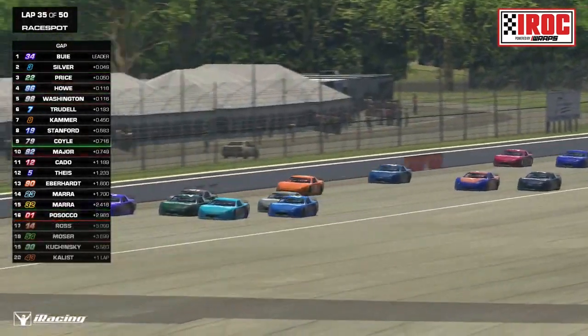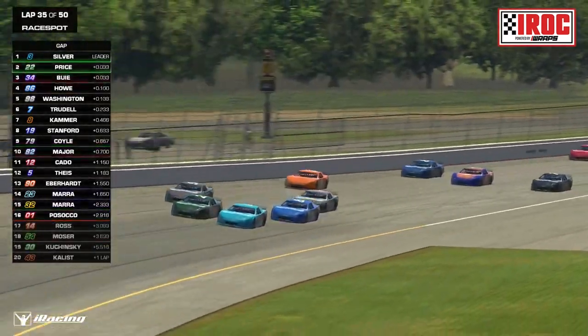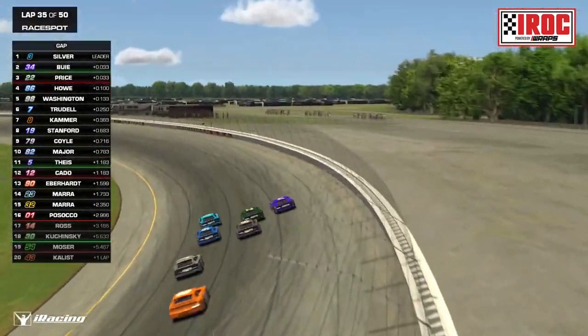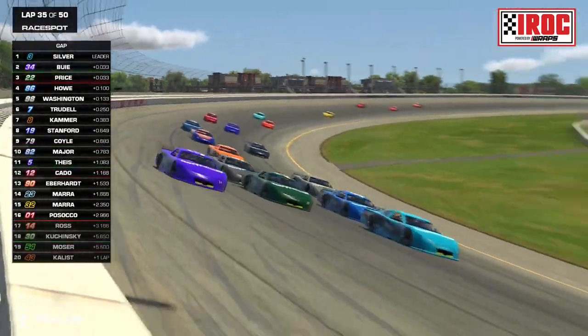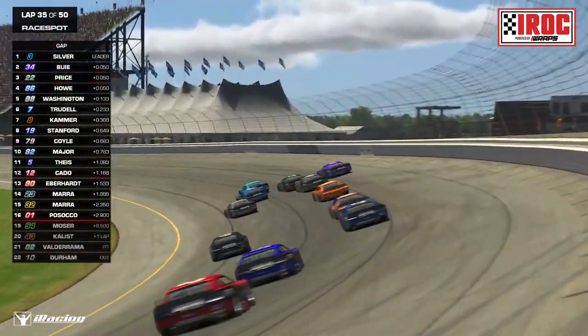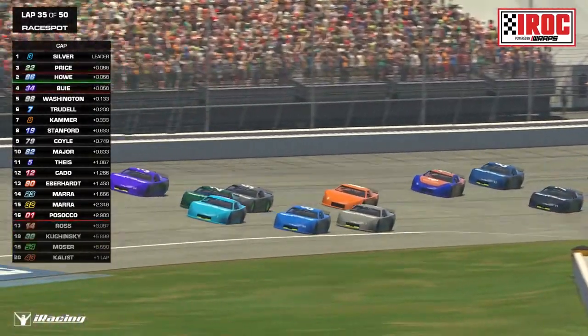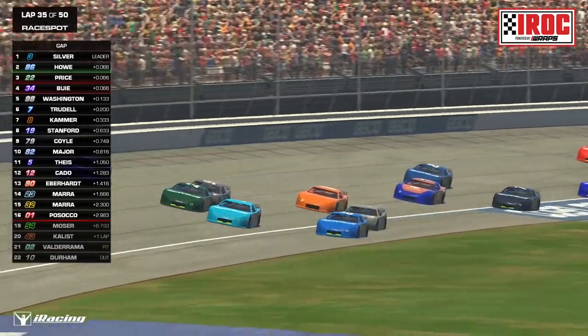Michael Mosier slides inside, but he saves it. Three wide for the race lead now, almost four, as Nick Silver goes to take the race lead. Stove Price Jr. trying to fight the middle. Brandon Bowie way on the top side, and Silver's going to take the race lead as they now go three wide for the second position, almost looking four wide for the race lead.